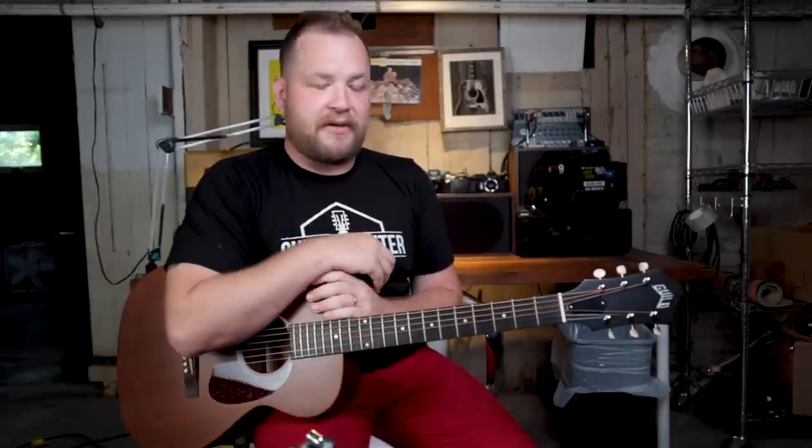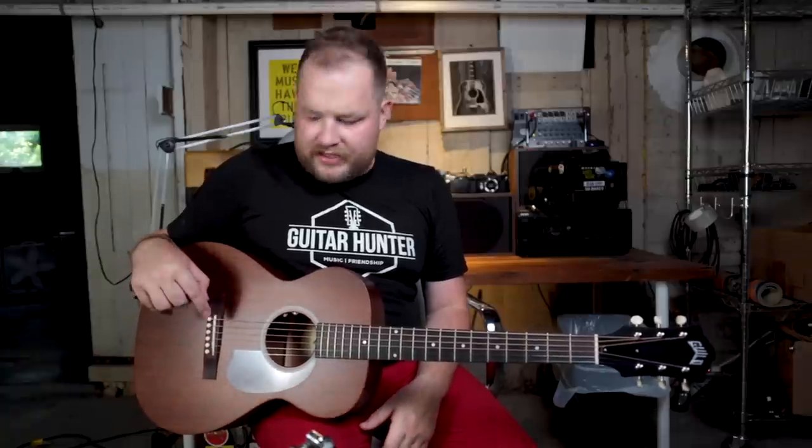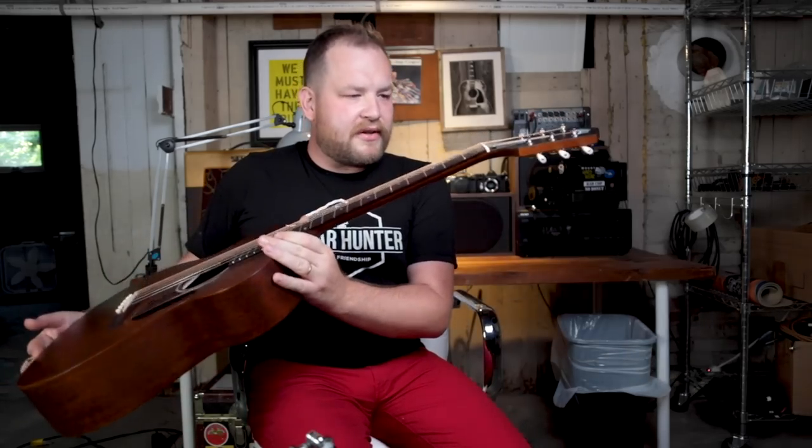As soon as I picked this guitar up, I was taken back 15 years to when I bought my first vintage Guild. And it just feels right. It has incredible work done to it. The bone saddle is really well shaped, really well compensated, so the intonation is really good. The nut also is very well cut. It just feels really good.